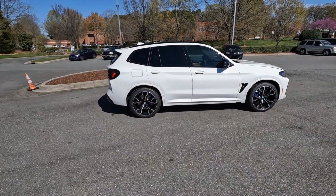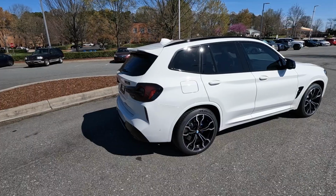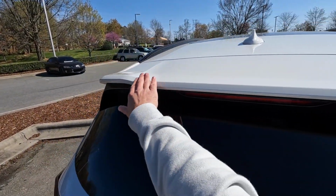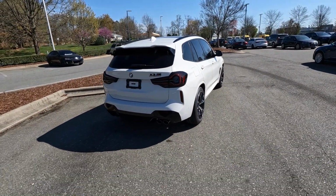Now, this is not the smallest SUV from BMW, but it is on that smaller spectrum. But with all of the proportions and lines, I think it looks very nice. There's also more lines for this integrated spoiler. Third brake light with the backup camera. LED taillights have the dark housing to them.